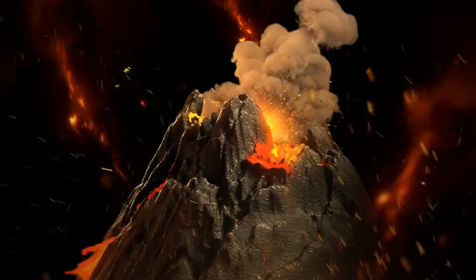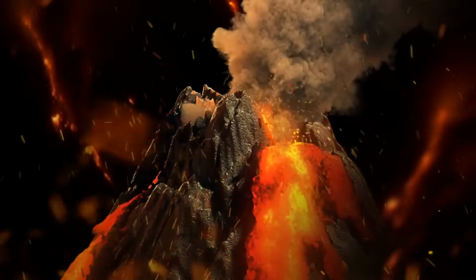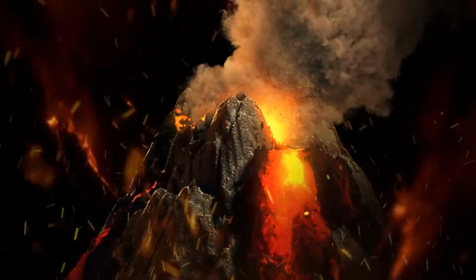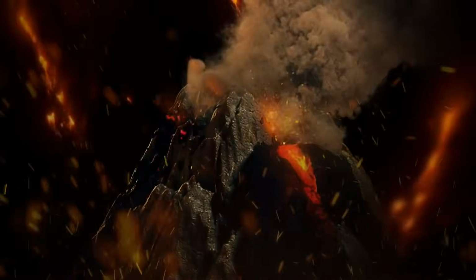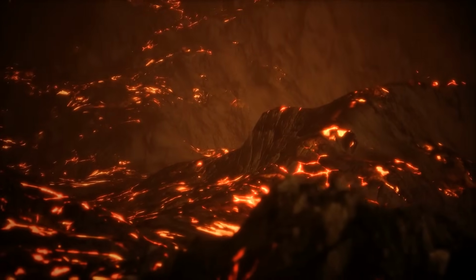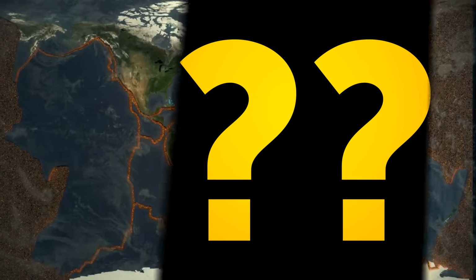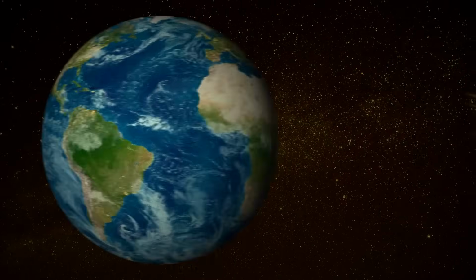Then, boom! The surface gives in under the pressure below. The magma makes its exit. It's now lava, spewing out the top and flowing down the sides of the mountain. None of this sounds very appealing. So, what if it never happened? What if there were never any volcanoes at all? Would Earth still be the same?